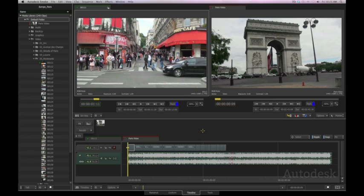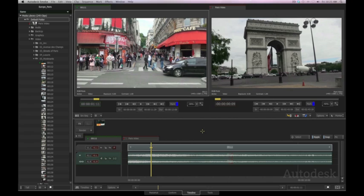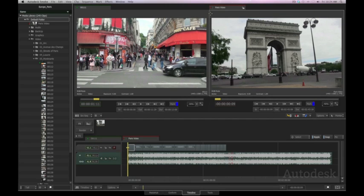Now here's the hotkey. If you want to access the tab for your source, it is F6. Now you'll see what happened when I hit F6. The source tab became front. It came to the front, and the sequence obviously went back. And of course, our source view is still focused. If I hit F7, you'll see the sequence tab comes to the front, and also notice that the focus of the sequence player, the viewer, just became selected and highlighted. So that's what happened when I had my tab area focused in the UI, okay?